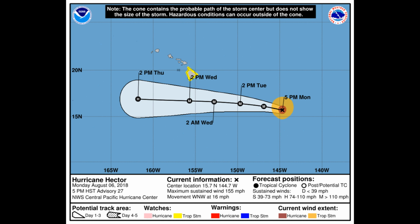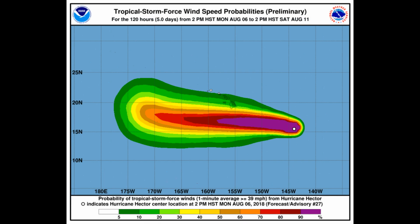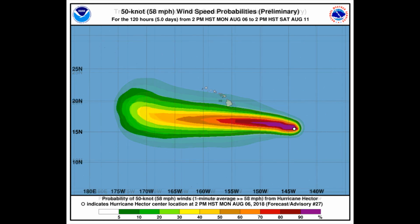Tropical Storm Watch remains in effect for Hawaii County. Correction: a tropical storm watch means that tropical storm conditions are possible within the watch area within the next 48 hours, and interests elsewhere in the Hawaiian Islands should monitor the progress of Hector.